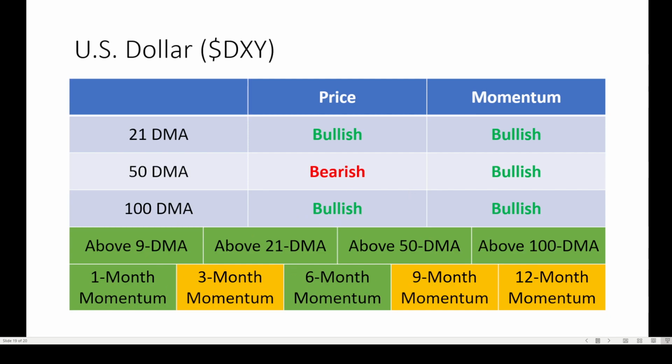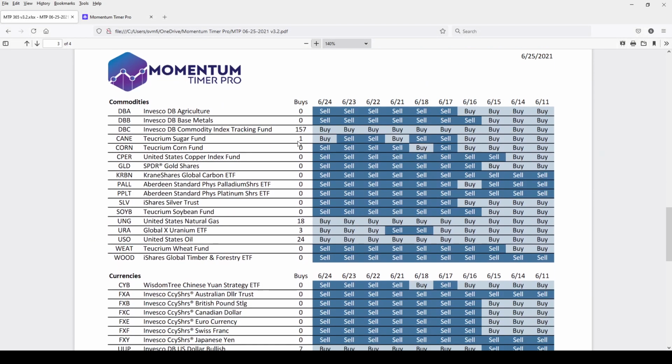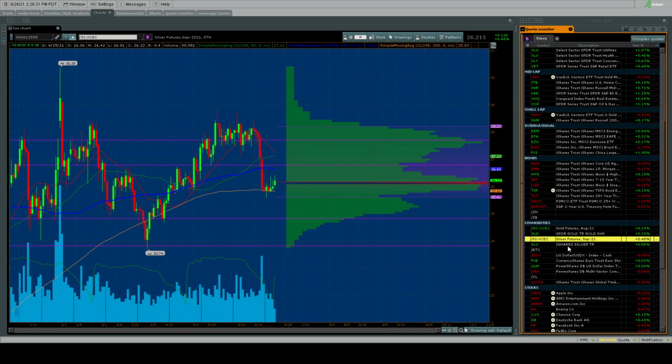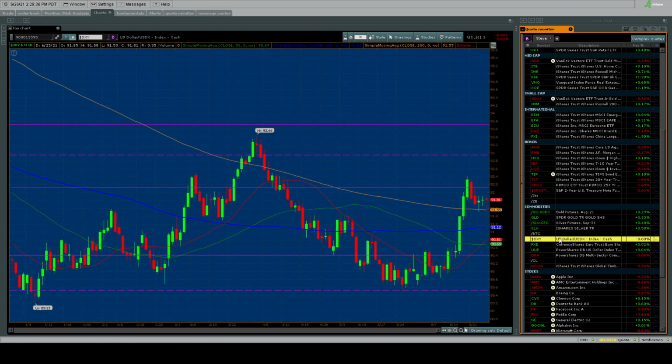Let's see, what did Momentum Timer Pro tell us about the dollar? We're using the UUP because we don't have futures here, but it gave you a signal 7 trading days ago, so a little over a week. You started getting some buy signals to give you an indication that opportunity is knocking on UUP. Let's take a look at the trade weighted dollar, and then we'll look at the volume profile on UUP, and we see what's over its 200-day moving average, over 100-day, over 21-day, over 50-day.